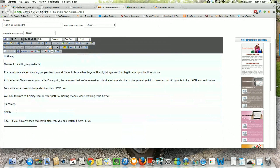So then you could rewrite it, type your name in here, whatever you want to do. You could put a signature, maybe your phone number if you want. If you want to put your website, or maybe your Facebook if you want people to link up with you over there, you're going to put your hyperlink to this. And how you do that, I'll show you.